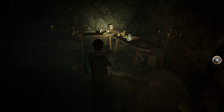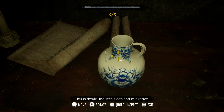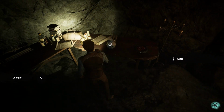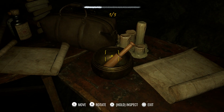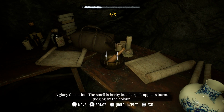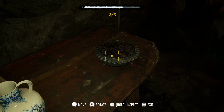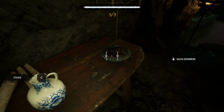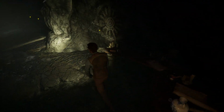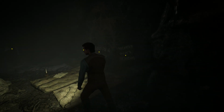Got a lot of things to look at here. Okay. This is Dwale, induces sleep and relaxation. Oh. Okay. Dwale. A gluey decoction. The smell is herby but sharp. It appears burnt, judging by the color. Have to do a little alchemy. Salvia divinorum. Provokes visual hallucinations. Hard to tell what it says. Be sure to drink your Ovaltine.